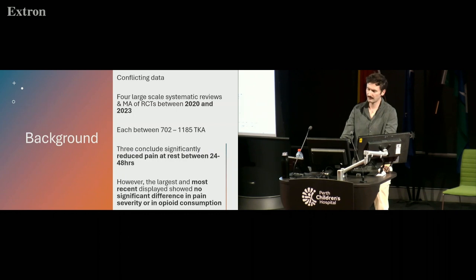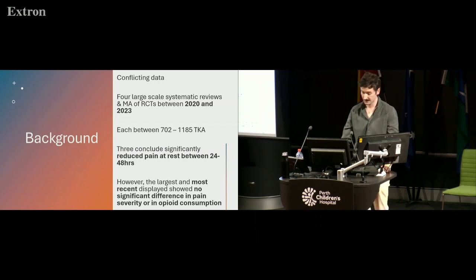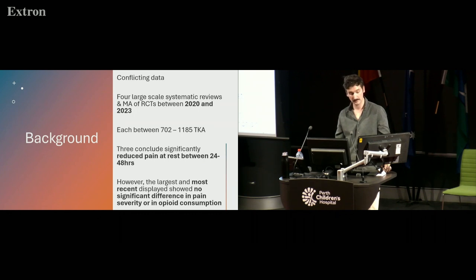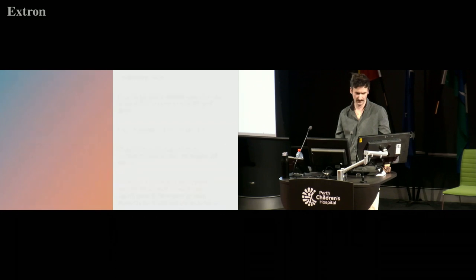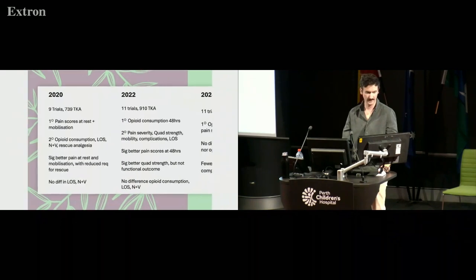As I mentioned, they are conflicting, but most recently they showed there was no difference in pain severity or opioid consumption in the most recent and largest meta-analyses. But I'll remind you that they did look up to the 48-hour time point, whereas the audit that we looked at actually looked at the 72-hour time point, which I'll come on to shortly. So just very briefly, we'll look at each of these.